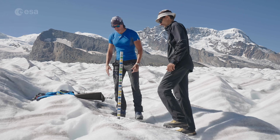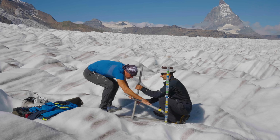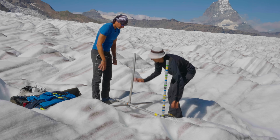Why don't we go ahead here? For that you have the three poles. That would be easier to do that. We take that this way. Just, and the pole we have put here.